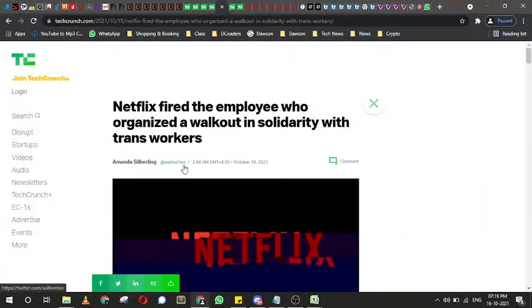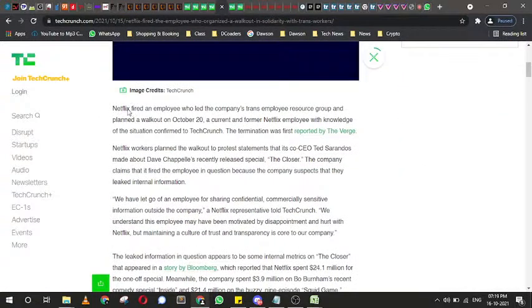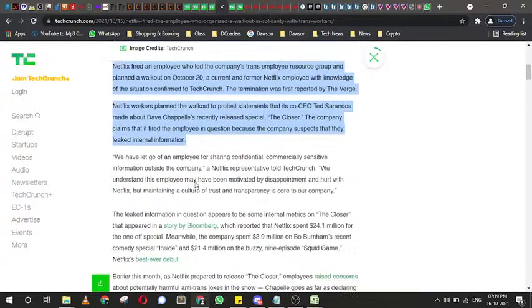So Netflix fired the employee who organized a walkout in solidarity with trans workers. Netflix has actually fired an employee who led the company's trans employee resource group and planned a walkout on October 20th. A current and a former Netflix employee with knowledge of the situation confirmed to TechCrunch. The termination was first reported by The Verge. The Netflix workers planned the walkout to protest a statement that co-CEO Ted Sarandos made about Dave Chappelle's recently released special, The Closer. The company claimed that it fired the employee in question because it suspected that they may have leaked internal information.